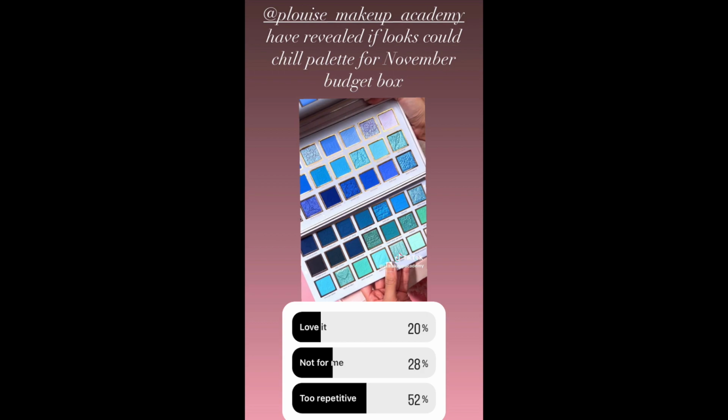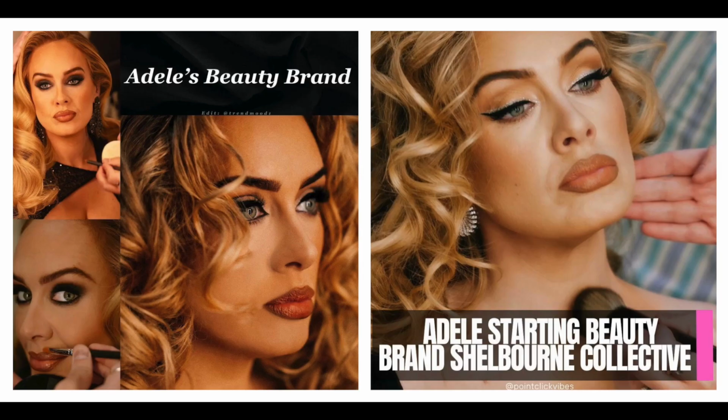Now, I don't know what you guys think yet. I'm going to show you the stats now, but the very last thing that we're going to talk about is a rumor at the moment, but with the way that the beauty landscape is going and the way that celebrities look at it, I suspect there's probably a grain of truth in this. It looks like Adele, the singer, is coming out with a possible beauty brand called the Shelburne Collective, which in my mind sounds fancy and expensive.